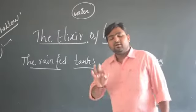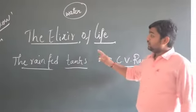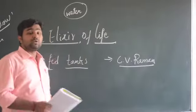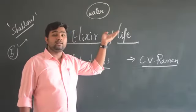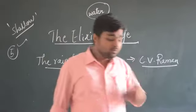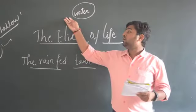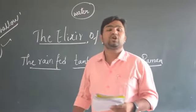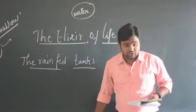So we have clearly understood the first line. Water has done best and beneficial work. What was that? It has created the soil. And the next thing is that the same water can also take away, when it is moving very fast, it may take away a lot of soil with it. When it is unchecked, what happens? That will be the cause of soil erosion.